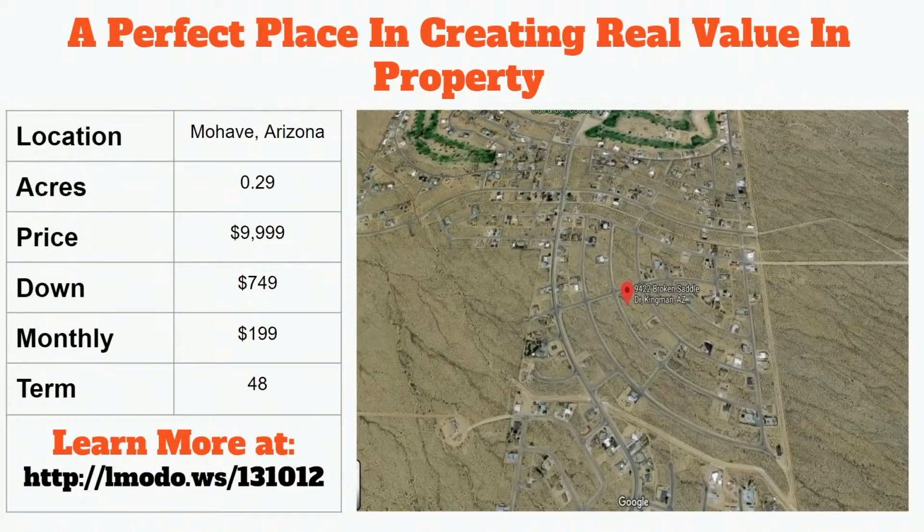All right, Mojave, 0.29 acres, so a third of an acre in Mojave. This is in Kingman. $9,999, $749 down, $199 a month for 48 months. So what do we have here? We have a buildable lot. Okay, so we have a buildable lot on here.